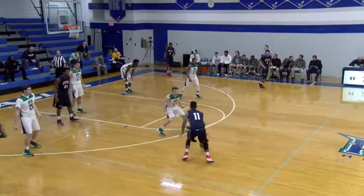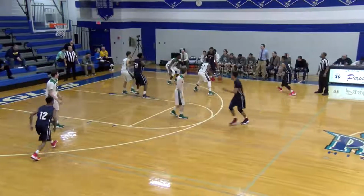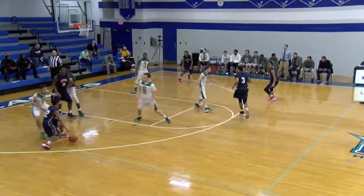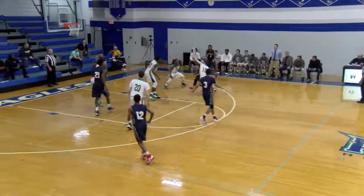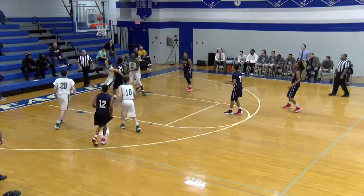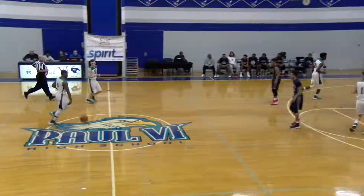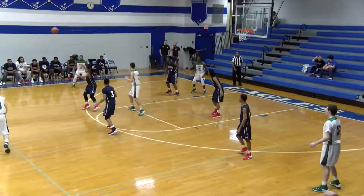Bringing the ball up court. Good shot, basket by Malik Hughes. Malik Hughes, the 5'9 senior guard of Willingboro. Willingboro scores the first basket of the game.